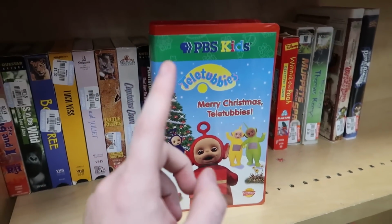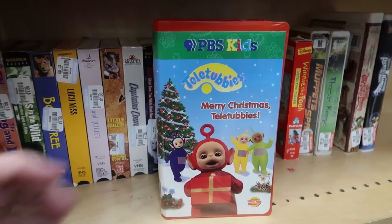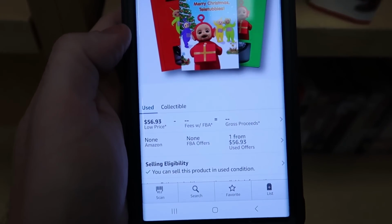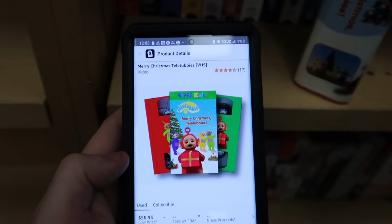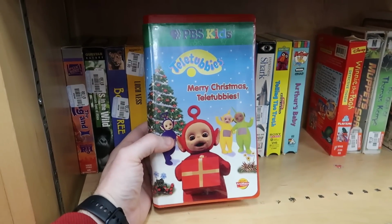But this, I know that they just rebooted Teletubbies on Netflix, so I figured I'd check it out. Of course, it's Christmas. Christmas is coming up. This one is $2, but there's 2 tapes in here. And take a look at this. $38 collectible, $56 used. I'd sell it probably under used. And probably not $56, but closer to $40. Not bad, we'll take it.